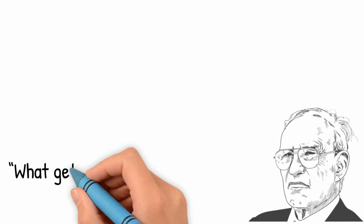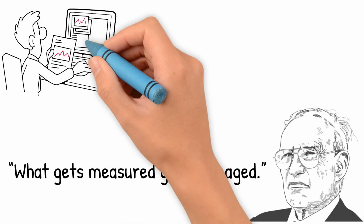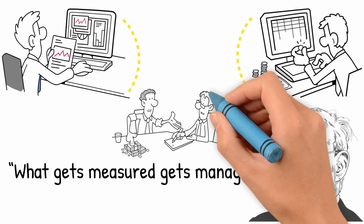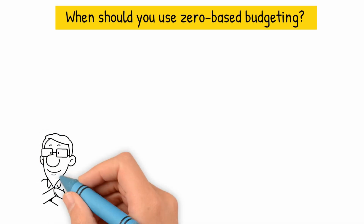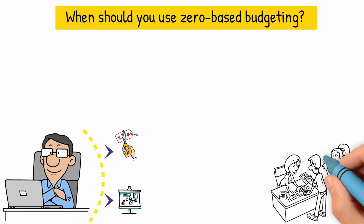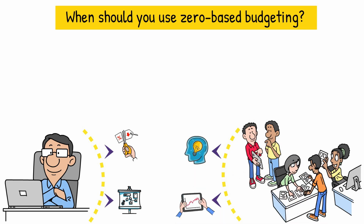Peter Drucker, the father of modern management, once said, "What gets measured gets managed." Zero-based budgeting is all about measuring and managing every expense, which can lead to better decision-making and stronger financial performance. So the question is, when should you use zero-based budgeting? Zero-based budgeting is ideal for businesses that need to cut costs or operate in fast-changing industries. It's also a great fit for companies looking to innovate or improve efficiency.